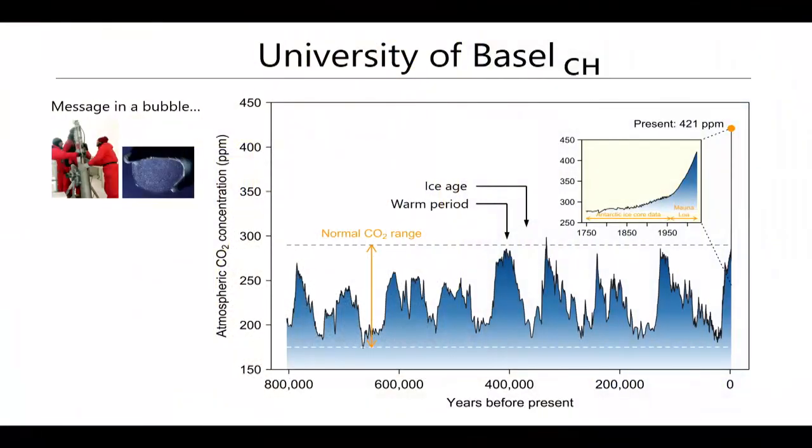And here I just provide a bit of a backdrop for you. If you go back 800,000 years in time, and I think we have even further reaching time series in the meantime, you can see that the atmospheric CO2 concentration, in the last million years, has been in the range between 240 and roughly 300 parts per million. And of course we have the ups and downs. Those are just the normal warm periods and ice ages as they occur on a semi-regular basis through time.